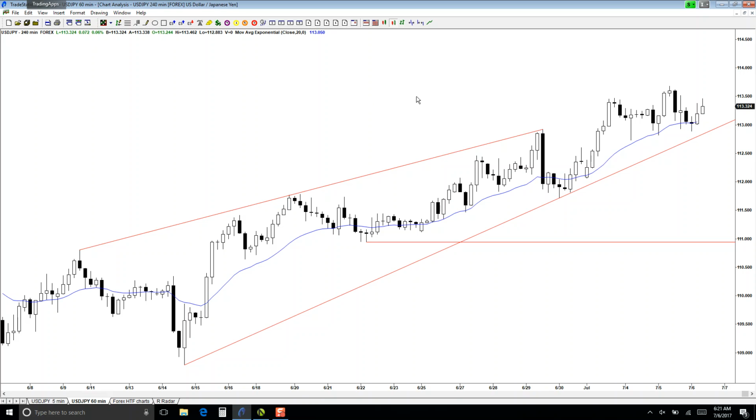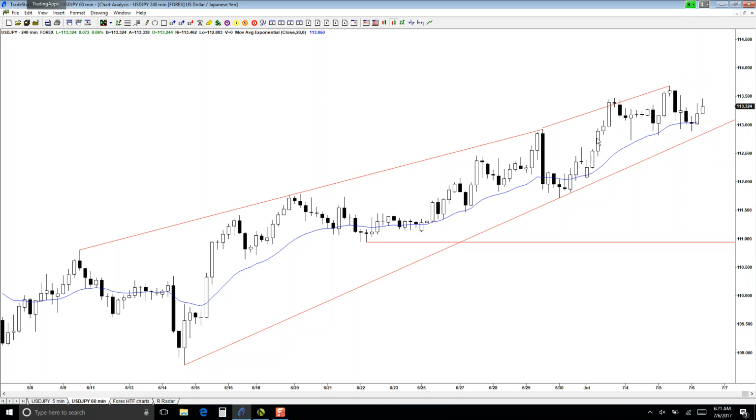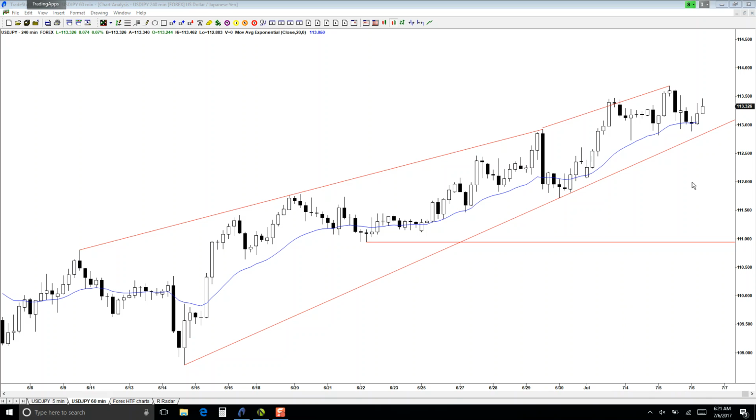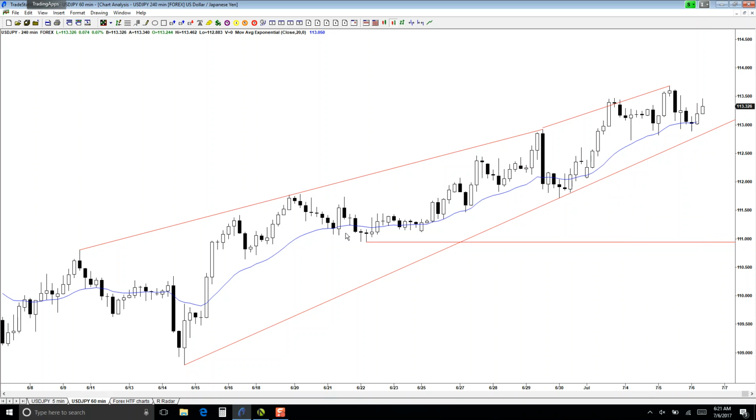Well, I see three pushes up. 1, 2, 3. So I think we're going to get two legs sideways to down. Is this the first leg down? I don't know. No, I think ultimately we're going to test down to here. Strong rally. Gaps have been closing. So I do ultimately think that we will test down.